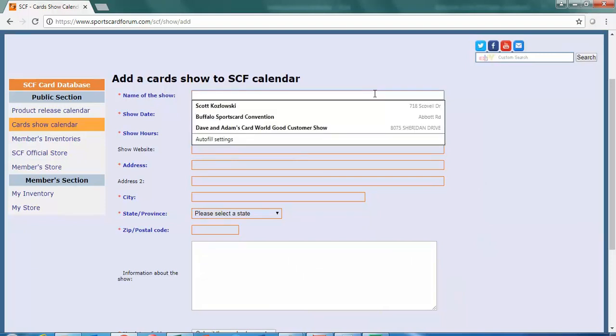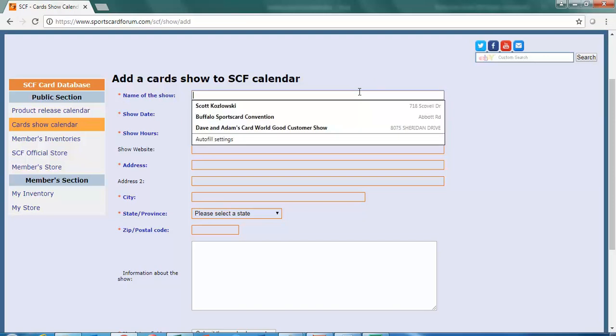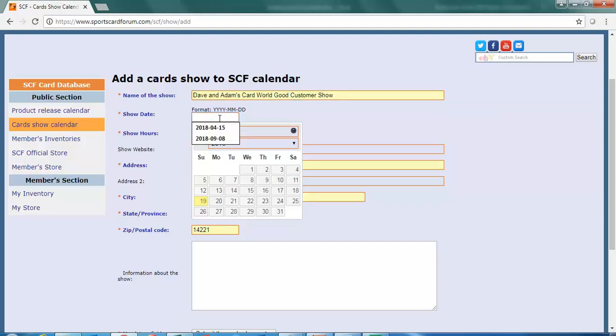So I'm going to go ahead and add one in here. I was going to just do a test show, but actually I'm going to put in David Adams Card World. It's their Good Customer show, and it occurs at their store. It's going to happen next Sunday, so I'm going to put that into the calendar.